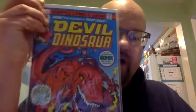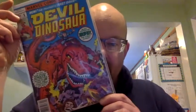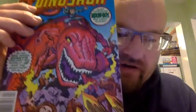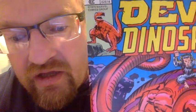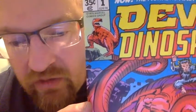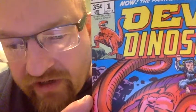Then I actually found something, and I went back like 3 times. They had 2 copies of it. Thought I got a good deal on it. A little Devil Dinosaur #1. Didn't pay too much, something around 20, I think. There's a bump on the corner. There's a little ding somewhere. There might be a few color-breaking spine ticks right there.